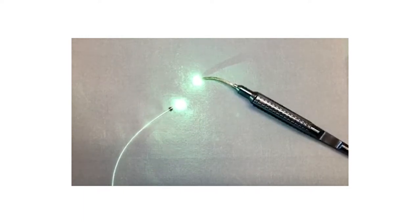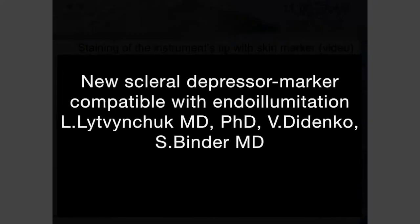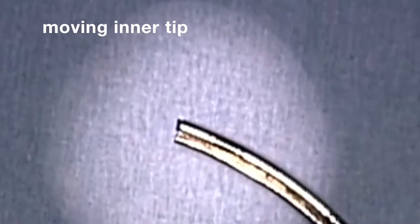And how can we get a mark from this? And take a look at the staining. We stain the tip of the instrument with a sterile skin marker. And this is how it looks.